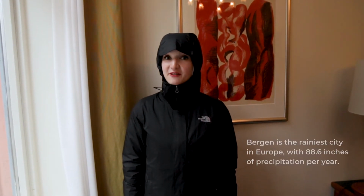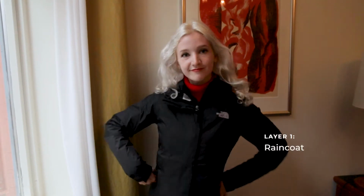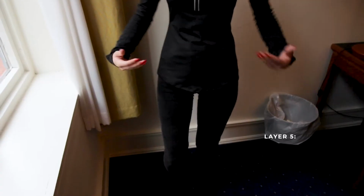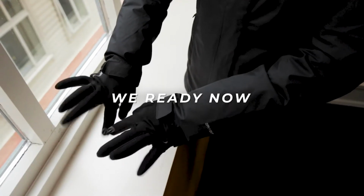Before going out, make sure to be dressed appropriately because Bergen is known to be cold and rainy. And I'm from California, so you know I've got a bunch of layers on. First and most importantly, a good raincoat, a light down coat to stay warm, a thick knit sweater, a thermal, and finally, pants and a pair of leggings. Oh, and I've got gloves.